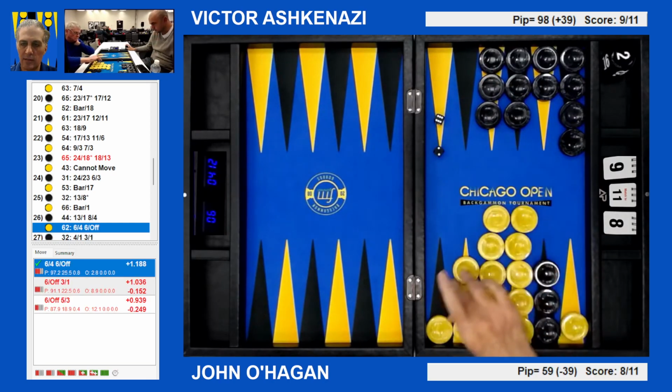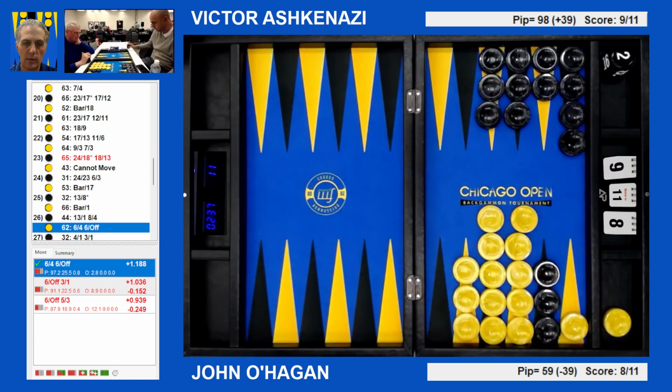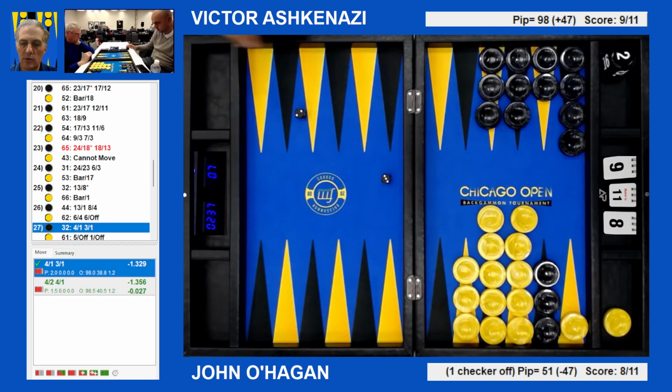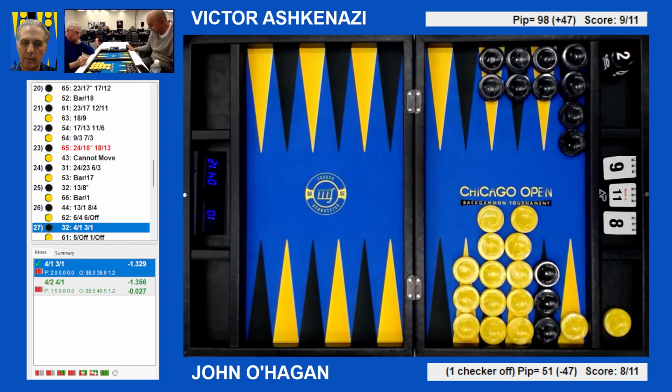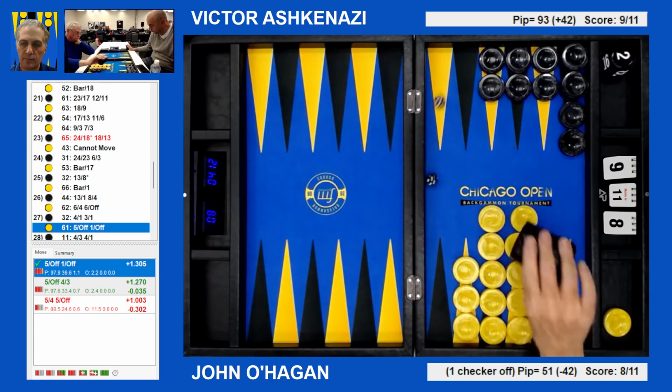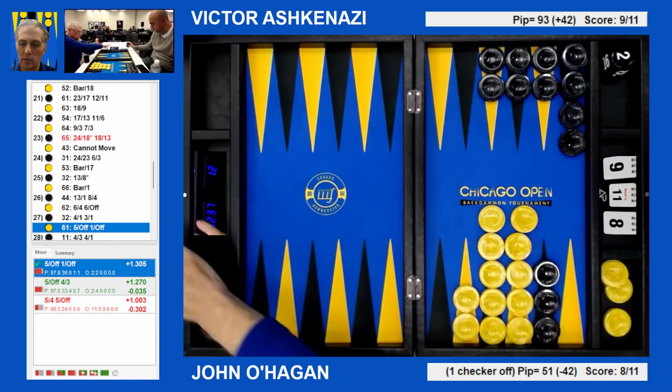John's got a lot of gammons here. 6-2 bears off 2 checkers, or bears off a checker from the 6 point and plays 6-4. 3-2 for Victor. That's a bad roll. He can't move his back checkers. Now his gammons are up to 39%. 6-1 for John. Bears off 2 checkers. Getting closer and closer.